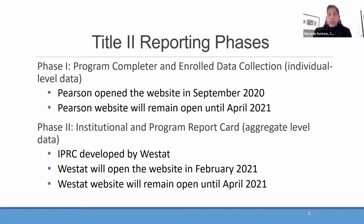Phase 2 is the institutional and program report card, where institutions submit aggregate level data. IPRC is the tool developed by Vested. Vested is our federal contractor. They work with the teacher preparation programs on one side and the U.S. Department of Education. The IPRC is a web-based paperless system.